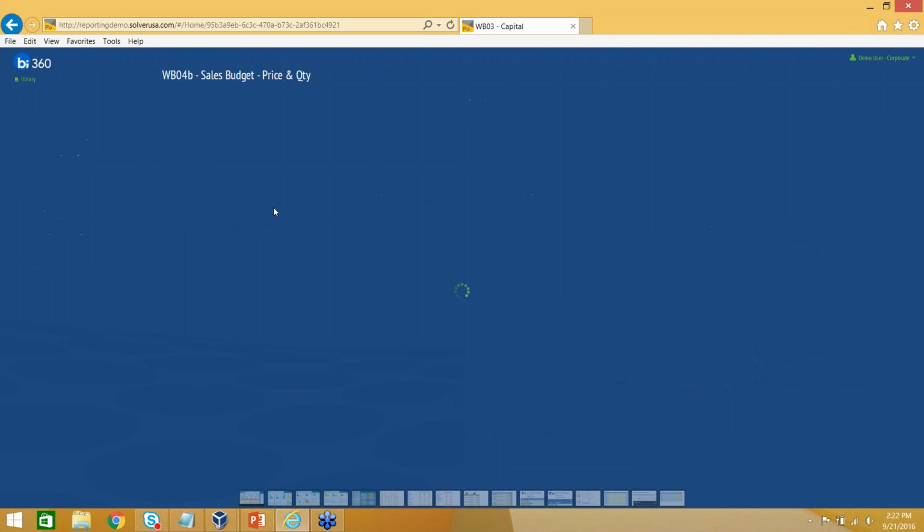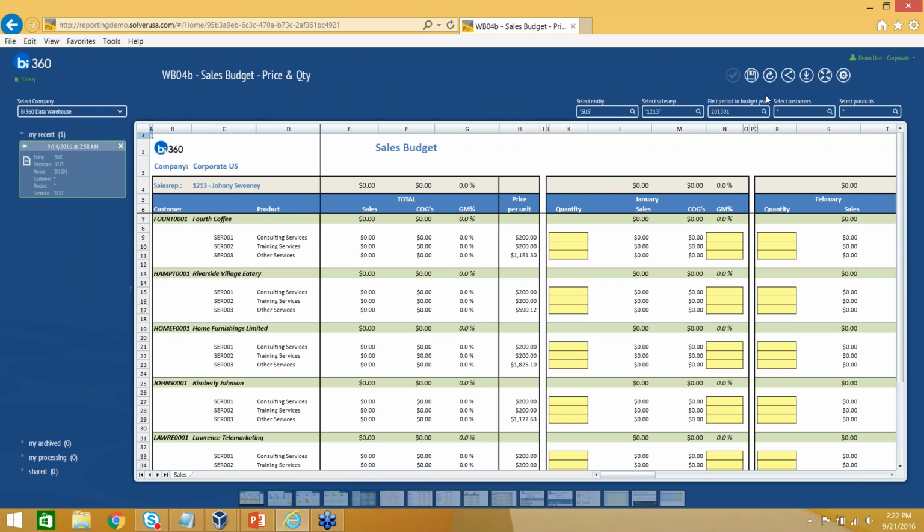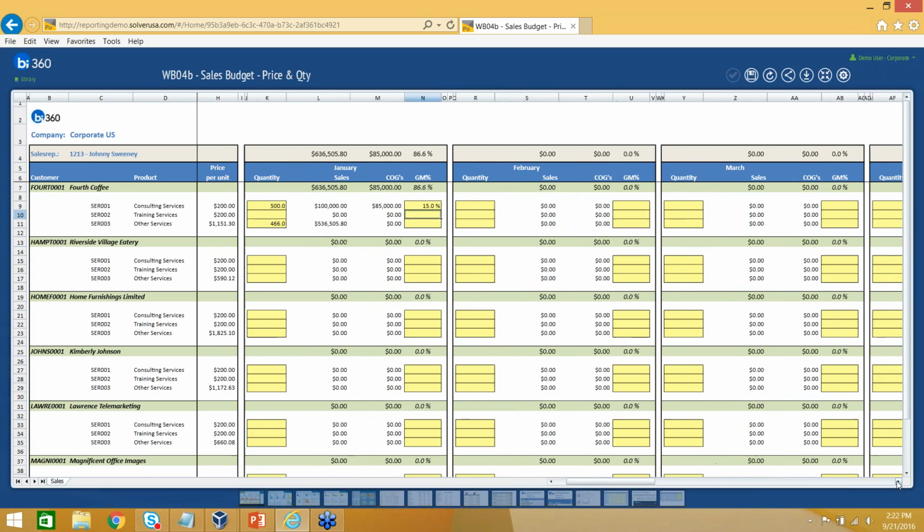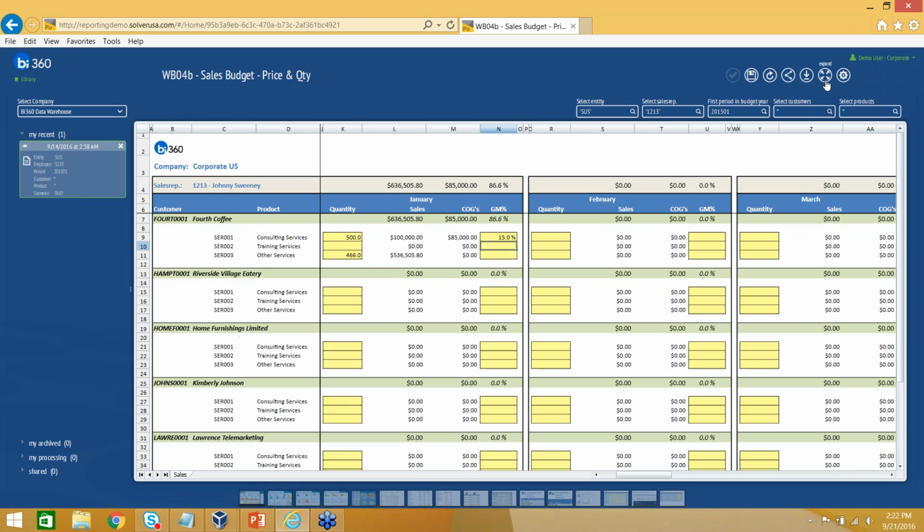But here is an example where I'm going to store data based on my customers and my products. Expand this out. Great. I see within all of the sales reps, here's the products they sell, and I can go in and say for January, we're planning to sell 500 of consulting services, maybe 466 of other services, and we want our gross margin to really stay at 15% here. And that goes through and adjusts the COGS. And you can do that by month here, January, February, and so on. And when you're done, store that data back.